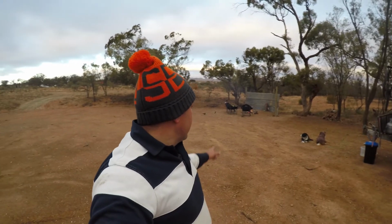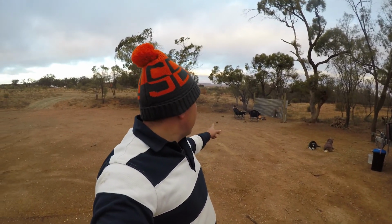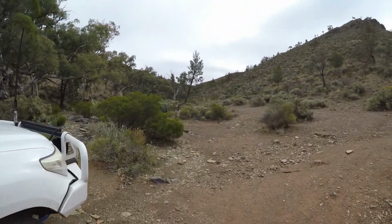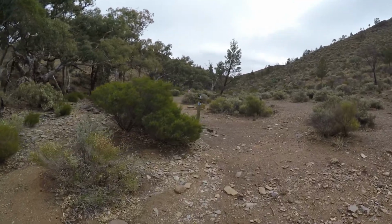So we're going to kick back, have a drink. Looks like these birds are going to entertain us, and here we are, June long weekend. So we've pretty much come down to the end of Hidden Valley Road at Bendleby Ranges.